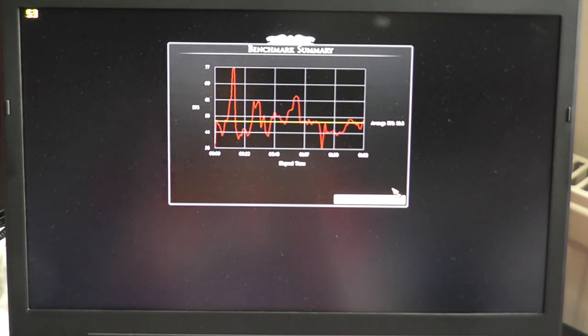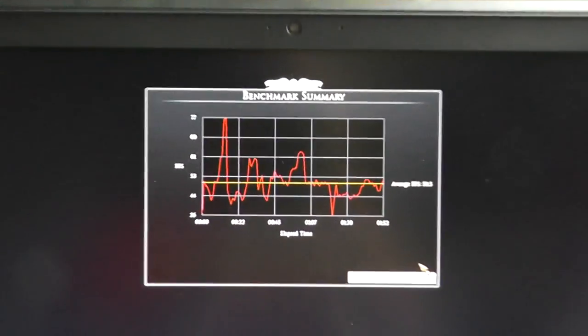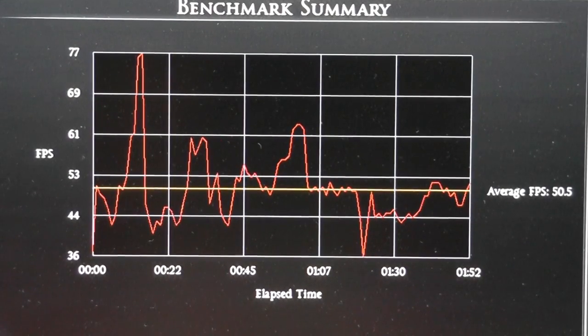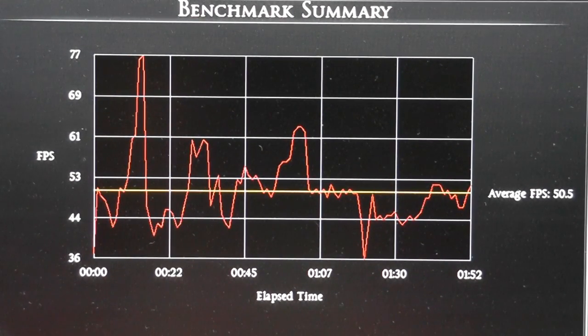But as we've seen, a few tweaks there to the game settings get it to a far more respectable FPS, 50.5 in that benchmark there. Obviously the odd dips, but that unfortunately is more to do with Rome 2 than anything else. We'll zoom in on those for you guys. So there you can see the benchmark graph and the FPS for Rome 2.